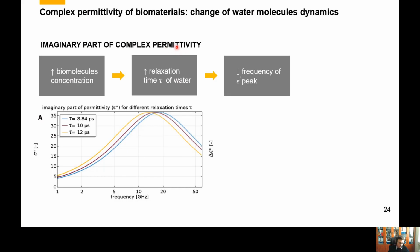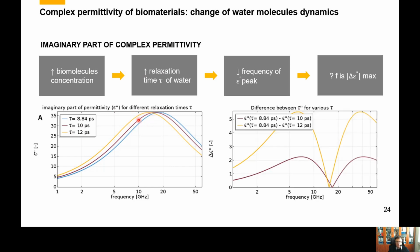From the findings I showed you earlier from these molecular simulations, we know that when biomolecular concentration increases, it usually increases the relaxation time of any molecule present in the system, which then causes the frequency of the peak of the imaginary part of the permittivity to shift to lower frequencies. This means increasing the rotational diffusion time, which determines the frequency of the peak. Well, then if we want to sense this change, I have to ask, at which frequency will the largest change actually take place?